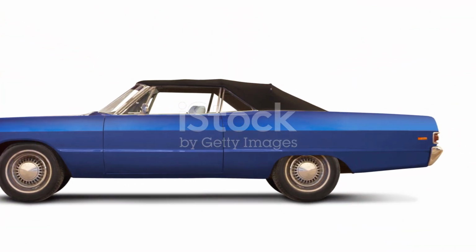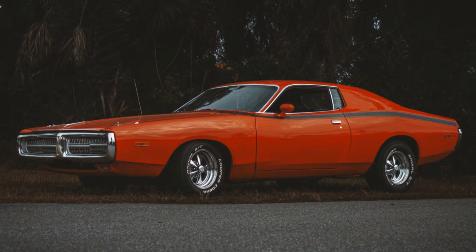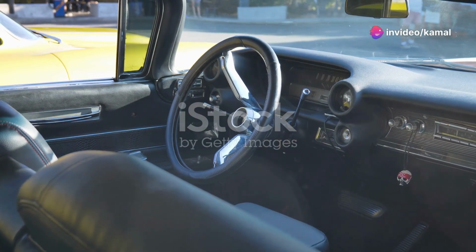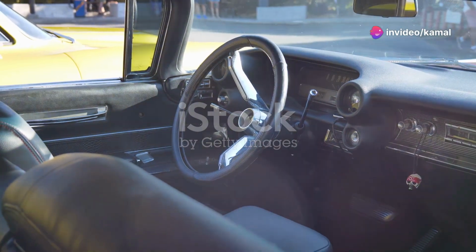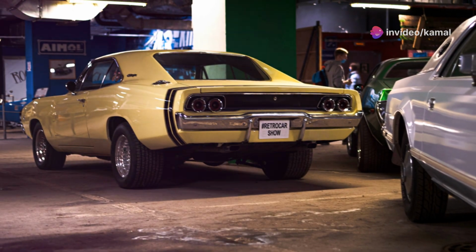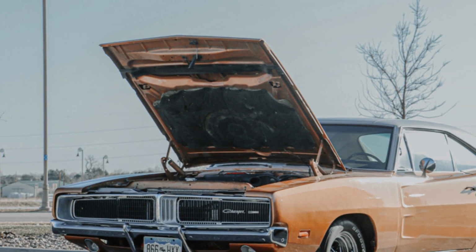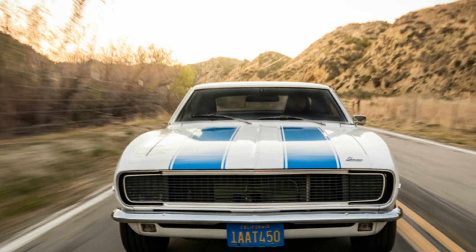Let's talk about a car that was all about bang for your buck. The 1969 Plymouth Roadrunner. This car was designed to be affordable performance, and it delivered in spades. Plymouth took a no-frills approach with the Roadrunner. It was a basic car with a big engine and not much else. And that's what made it so great.